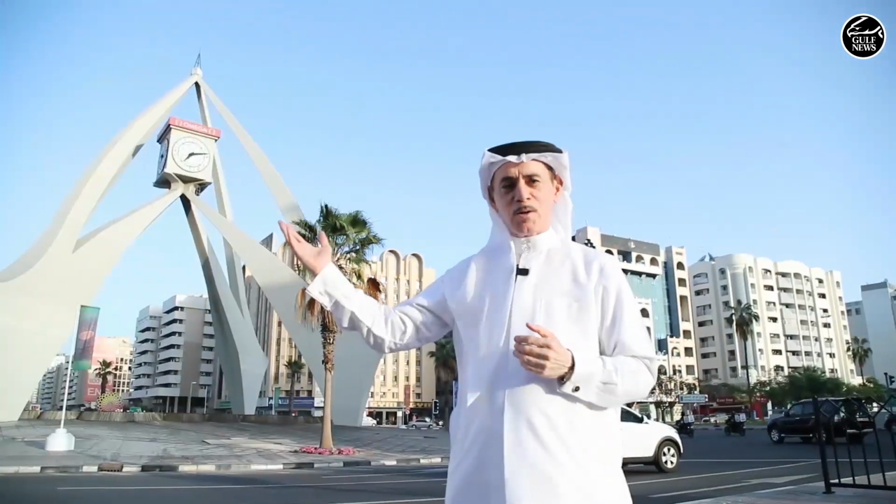In the early 60s, my family lived here in Port Said area in Deira. As a little boy, I remember waking up early and looking out of the window to find out what was the time. Probably you are wondering why I was looking out of the window to find out what was the time. Well, simply I was looking at the biggest clock in Dubai, the clock tower.